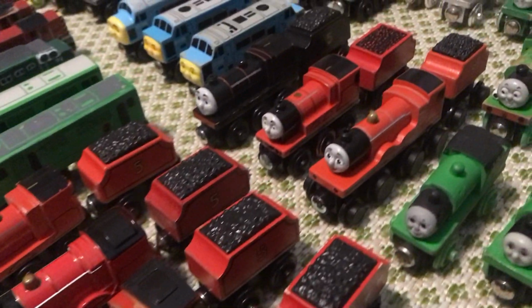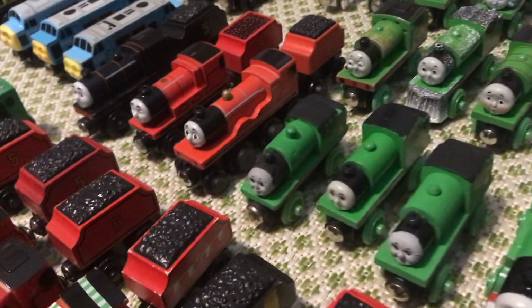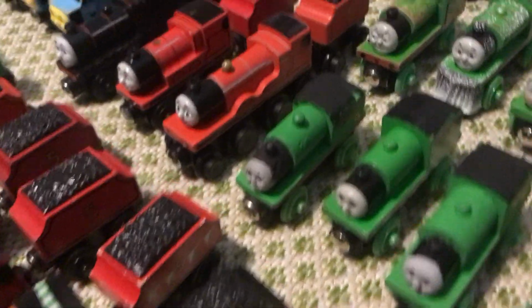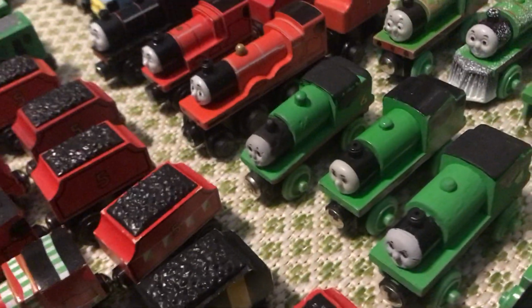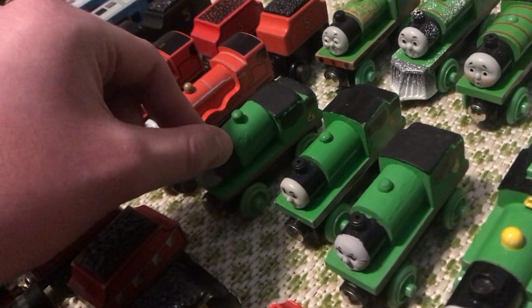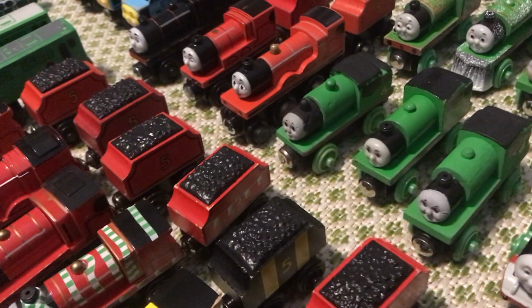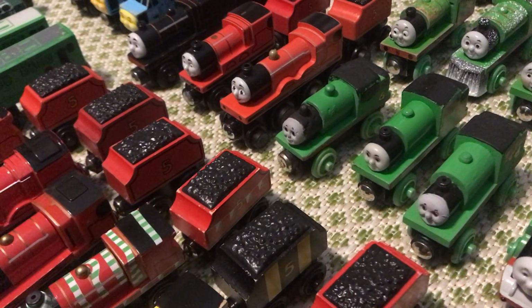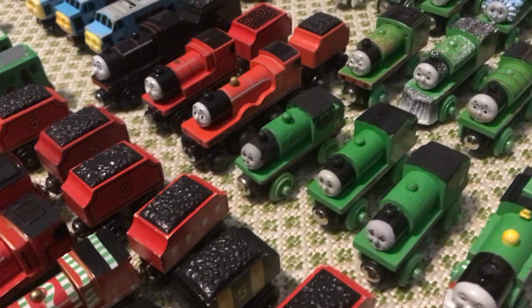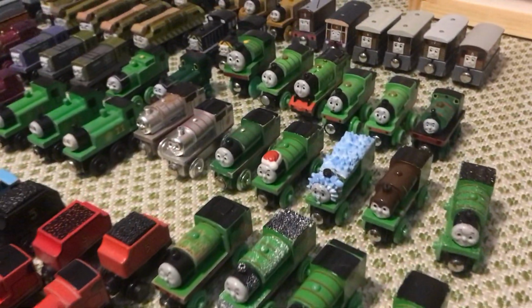And here are my Percys. This is, I think, a 94 Percy, which I need to replace because it's not in the best of shape. But it was way worse when I got it. You'll notice there's paint all over the face because it was yellow. It was gross. Here are the rest of my Percys.